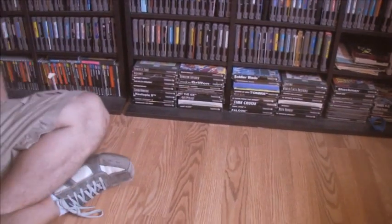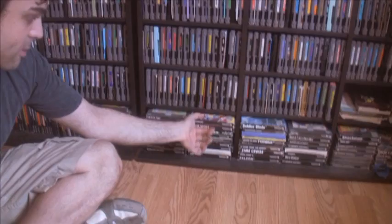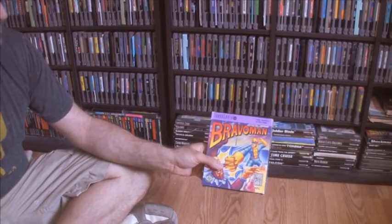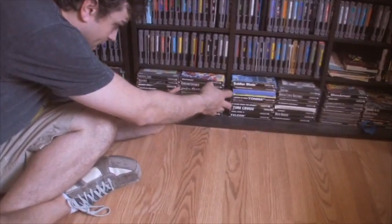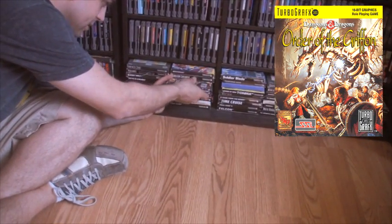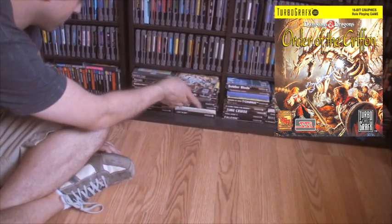Now, the TurboGrafx 16 boxes were pretty poor. They crush easily. They're made to be thrown out, really. They're barely bigger than the size of the CD cases that they came in. Here's a hard to find one, Order of the Griffin. This was a Dungeons and Dragons game, which came out on the system. That's always an interesting one. It doesn't come up too often.